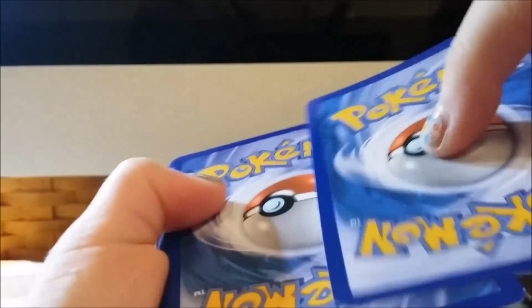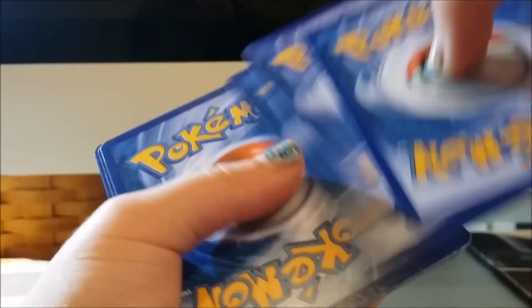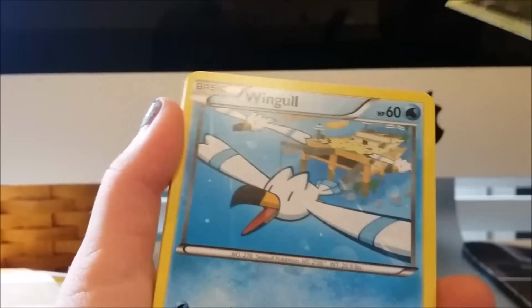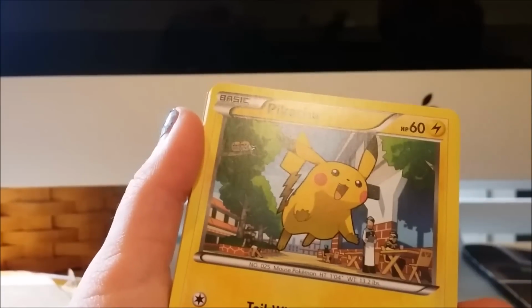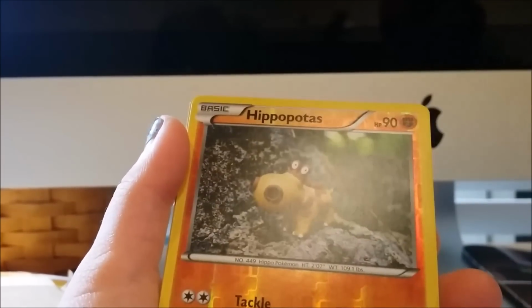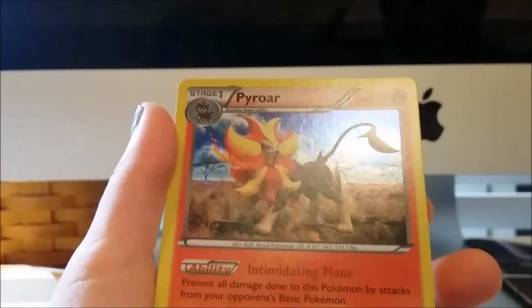Last custom pack. Do three to the front. One, two, three. These custom packs are awesome. All right, last one. Horsea, Bagon, Wingull, Pikachu, Meowth, Natu, Hippopotas reverse. Ooh, nice. Pyroar holo. I'll put it in over that one.